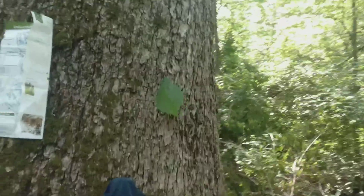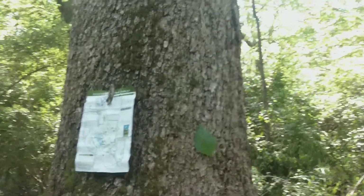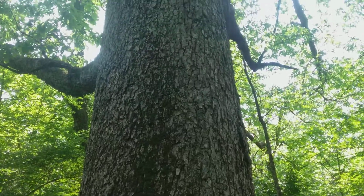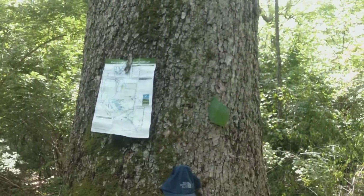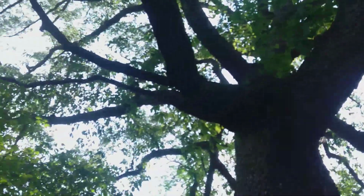I'm going to hold on to this leaf, put it under my ball cap. And if I can't find one today, I'll do a comparison shortly. Because the bark resembles a white oak in the wintertime, I'm not sure if I could tell them apart myself without getting into further detail. But this thing is hundreds of years old. It's got a massive crown that goes in all directions.